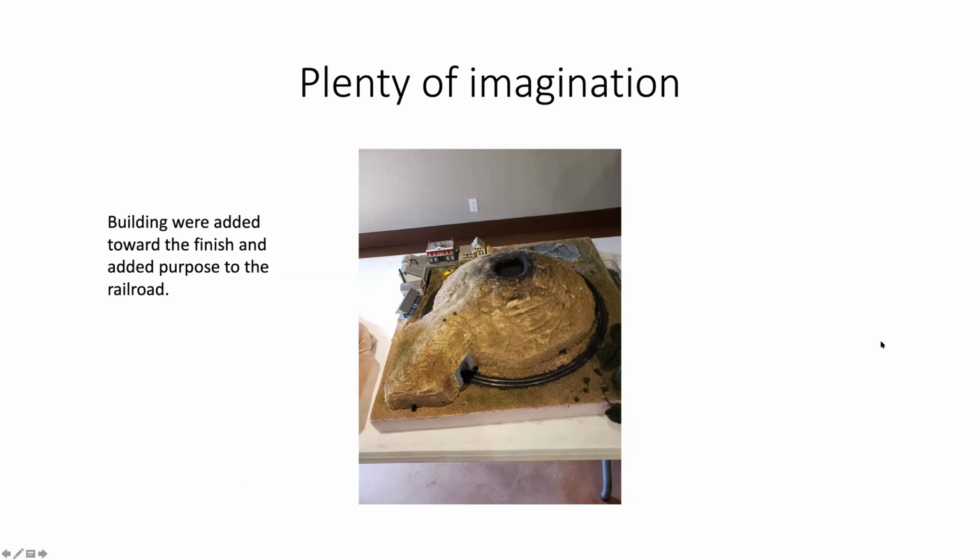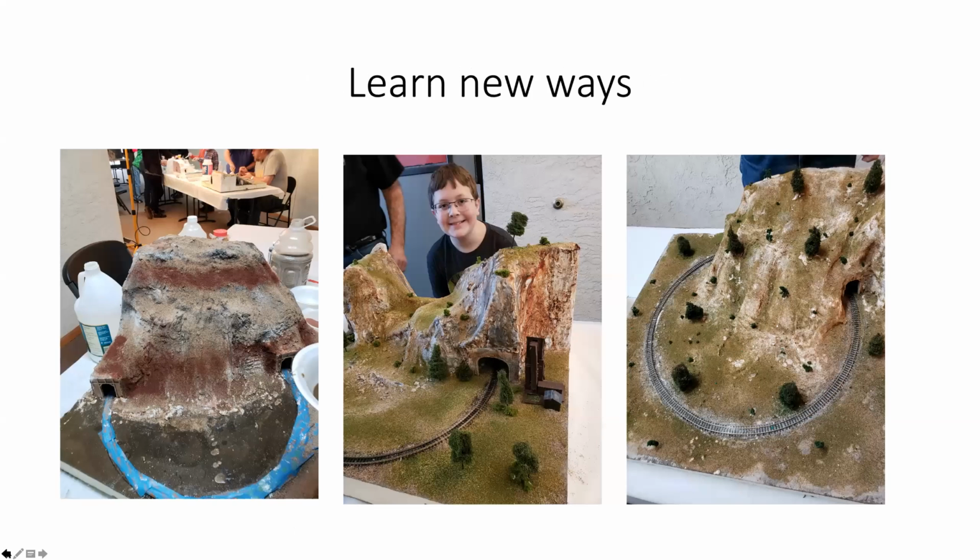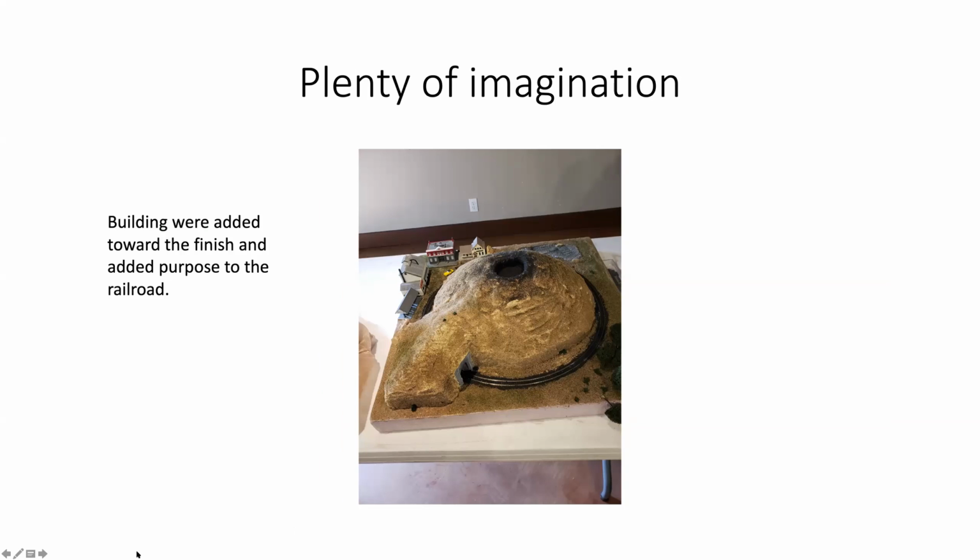Okay, buildings were added when Michael Harris's son got through building his layout around the volcano. Then he said, I want my train to do something. So he put in a town. Okay, now the development towards being able to establish a track plan is occurring.